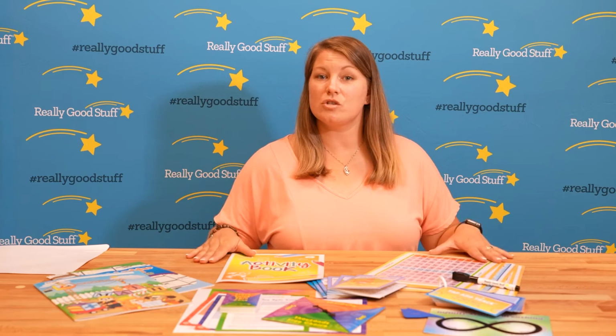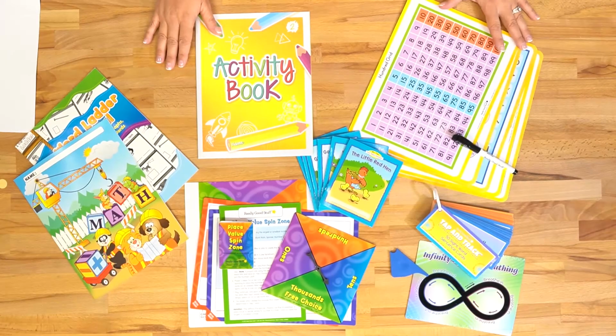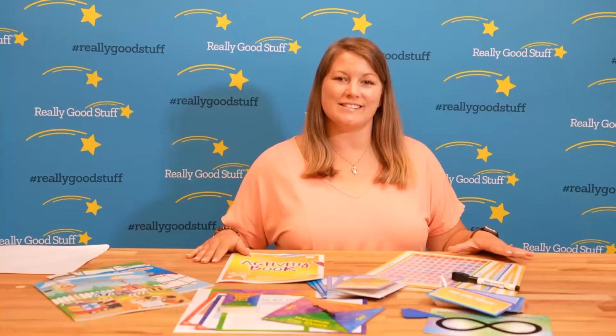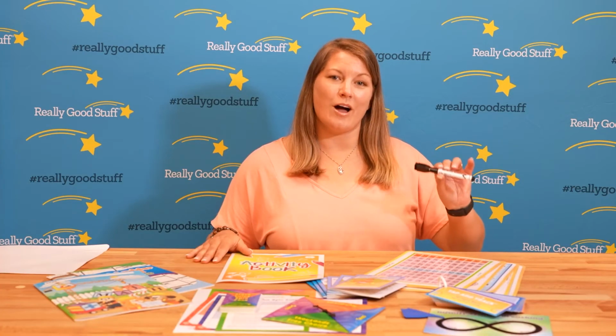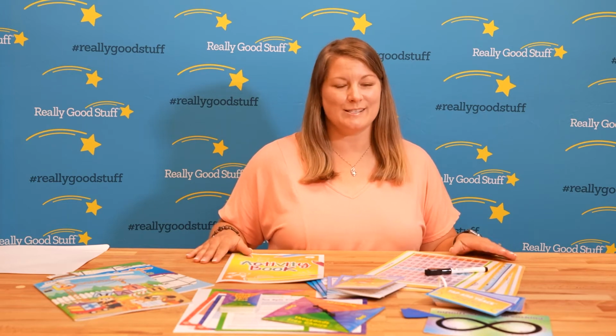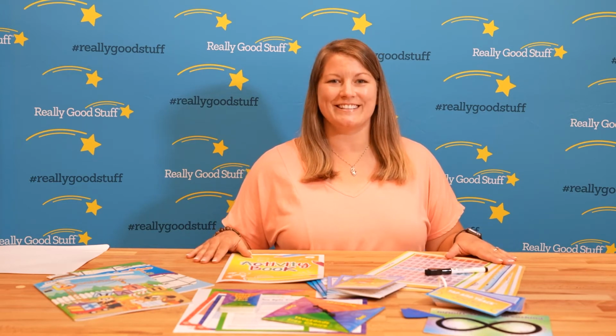It features 2 math dry erase mats that are double-sided and 3 ELA dry erase mats that are double-sided. They also come with the dry erase marker with a little eraser on the end. When the kids make mistakes, they have an easy way to clean those up.